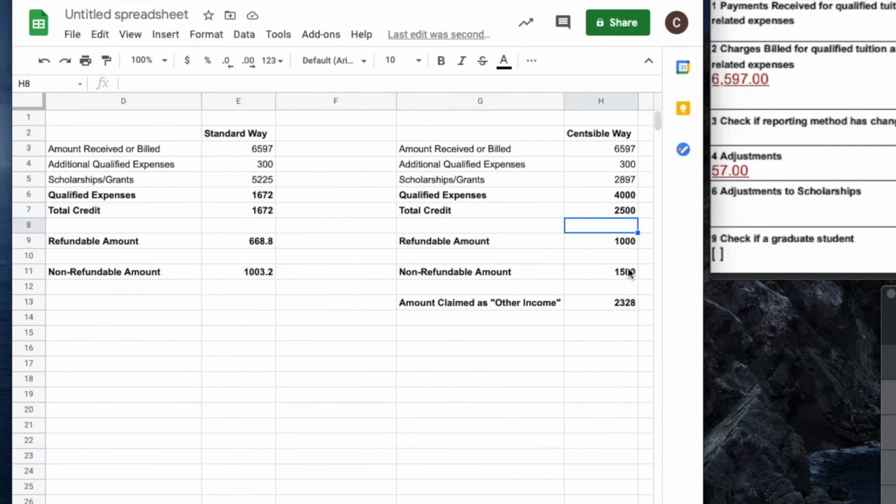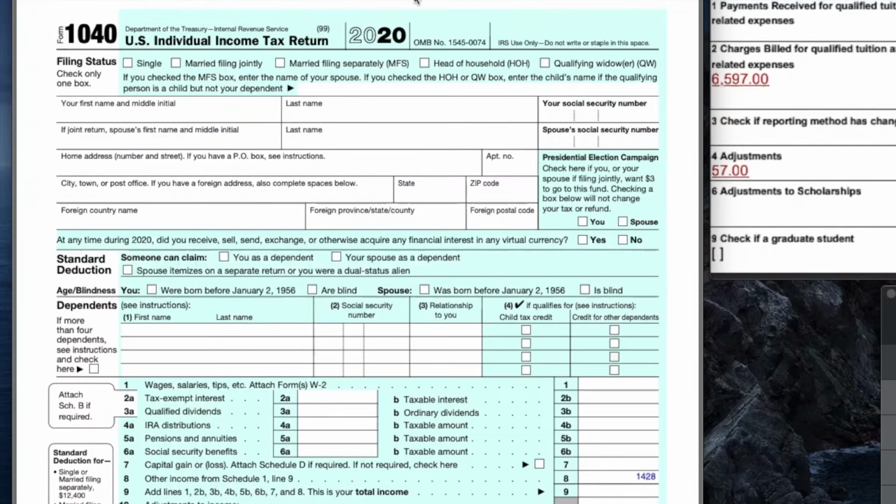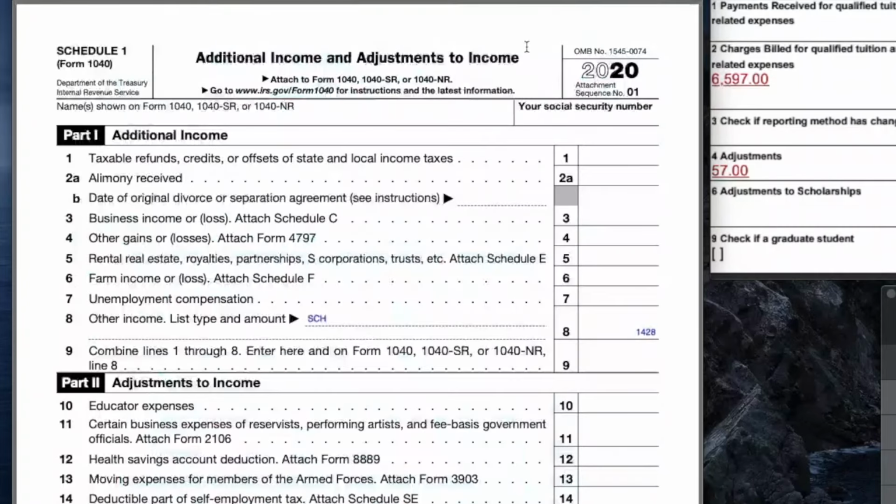I'll even show you where it's reported on your IRS forms. So if you don't prepare your taxes by hand, which nobody does anymore, everybody uses Credit Karma or Liberty Tax or whoever they use. They're going to go through and just put in boxes. They're going to ask you a bunch of questions about whatever. There will be an option eventually in there where you can claim other income.